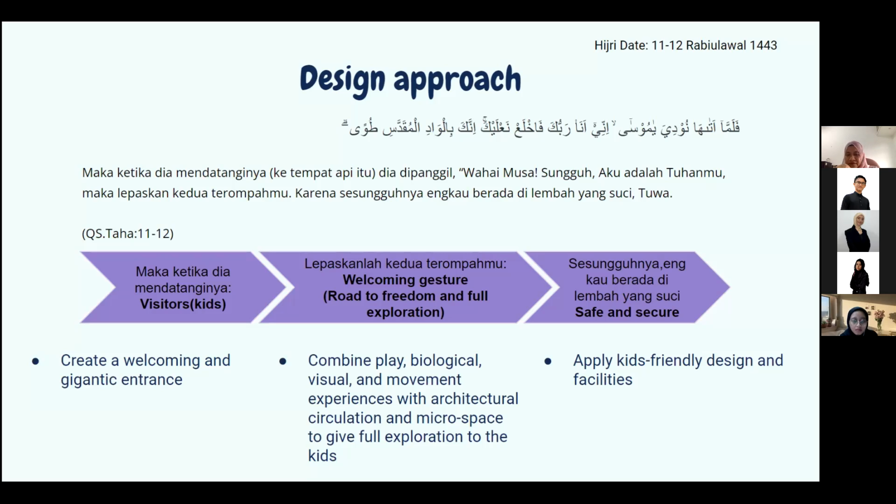This is actually a very interesting way of looking at it, of learning through this ayah, when Musa was called by Allah SWT, he came with a proper gesture, masuk ke lembah suci tu kan. So that is what you're trying to do. You are in a way entering a very serene area. You're entering into a very serene area. So you cannot put that chimlong.